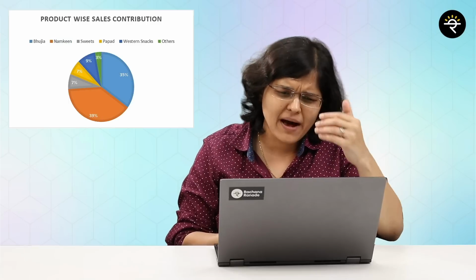Well, now that you have understood the product segments in absolute detail, now let's go to the product-wise sales contribution. Now, for that, have a look at this pie chart. You can see that 35% of the total sale is contributed by bhujia, 39% is contributed by namkeen, and the balance, sweets, papad, western snacks, others, all these contribute to around 26%.